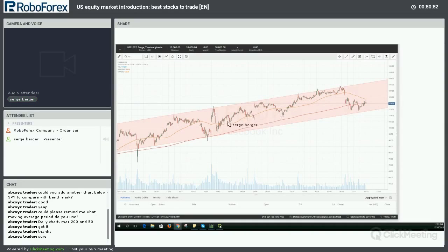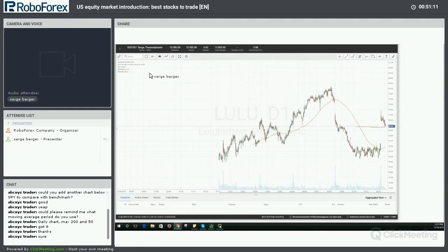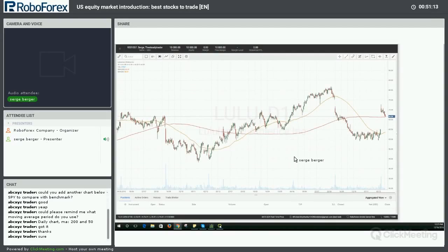Now these are big gaps in the stock, because earnings came out, so the stock in this case gapped higher, here gapped lower, here gapped higher. But it didn't completely mess up the chart. For example, let me show you a stock that in my opinion is actually very difficult to trade. It's called Lululemon Athletica. They make athletic sportswear.